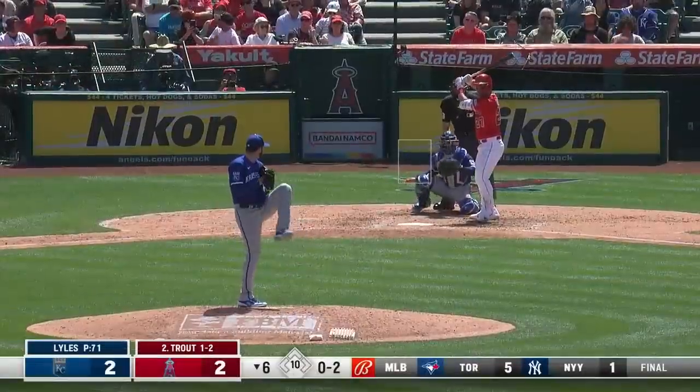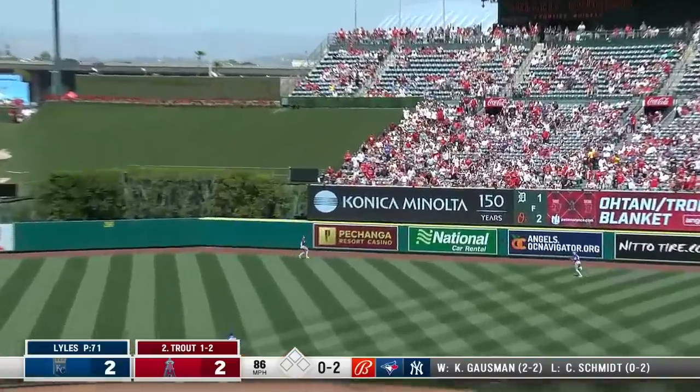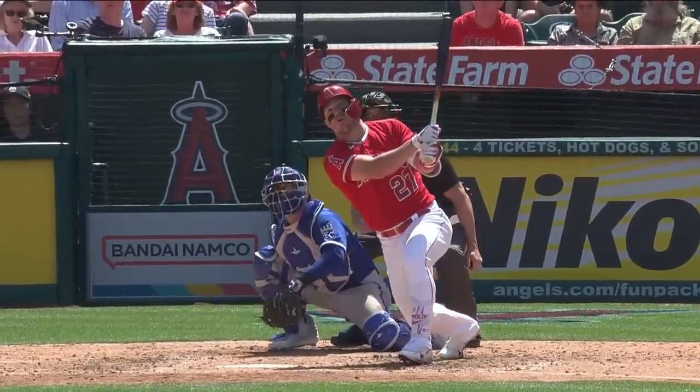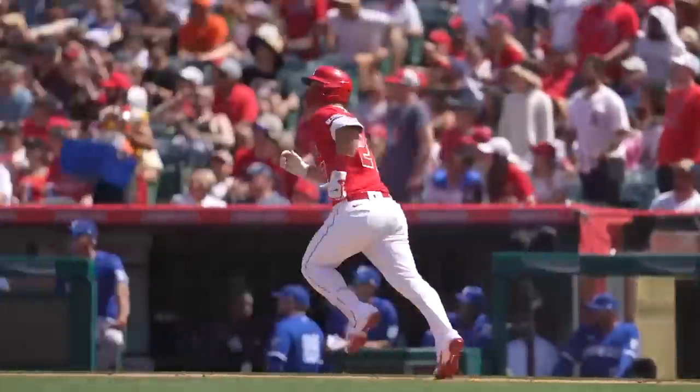This is the second Angel hit, and Mike Trout at the plate. Trout with a drive right center field. This is hit pretty well. Back at the wall is Isbell. He leaps, and it's gone! Home run, Mike Trout. The Angels go back-to-back here in the sixth, and they have the lead.